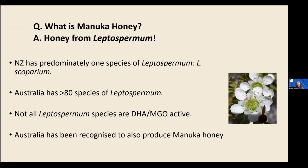So usually beekeepers use this information for the labeling of their product, but also to monitor which sites are producing the best quality Manuka honey. It's important to note that in May 2023, Australia won the case brought by New Zealand interests. So the New Zealand Intellectual Property Office recognized that Australia produces Manuka honey, and that Manuka is not restricted to only one species, which is really good for our industry.